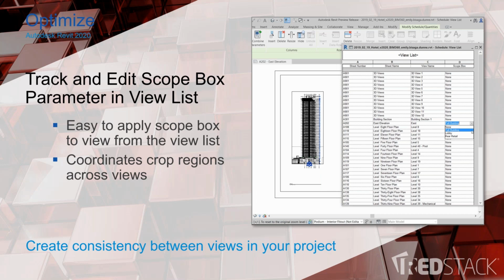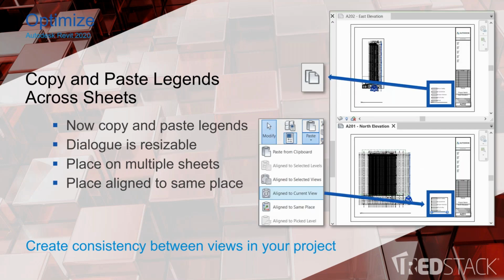And we can also copy and paste legends across sheets. So we can take a legend view from one sheet, copy it to the clipboard, and paste it to other places in a variety of ways. This will allow you to manually place select views and paste to the current view or paste in the same place.